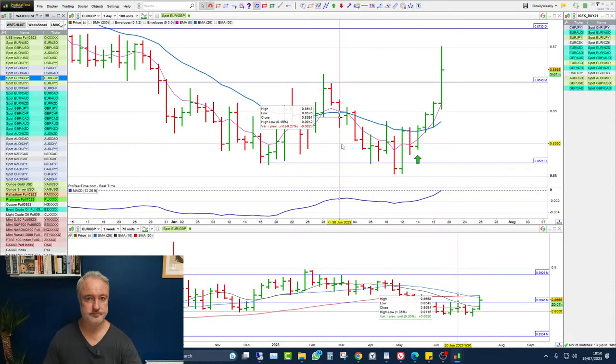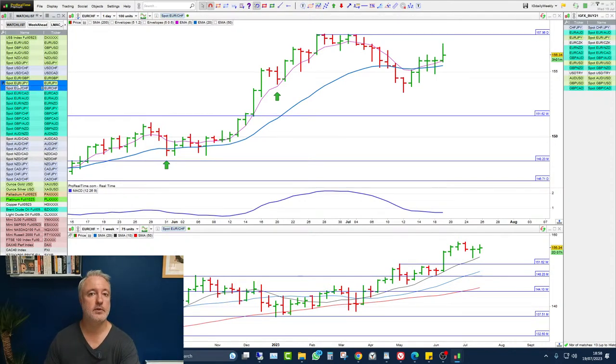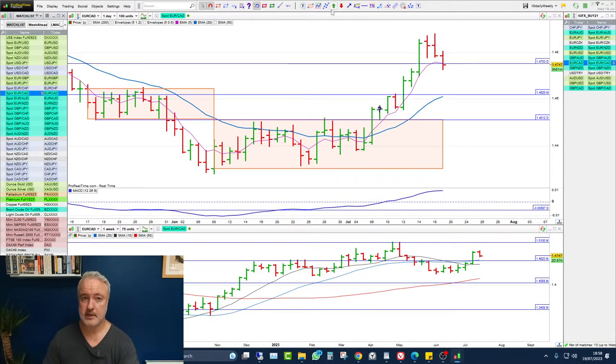Euro GBP, no setup. Euro Yen, no setup. Euro Swissy, no setup. Could be a setup on Euro CAD to the upside.